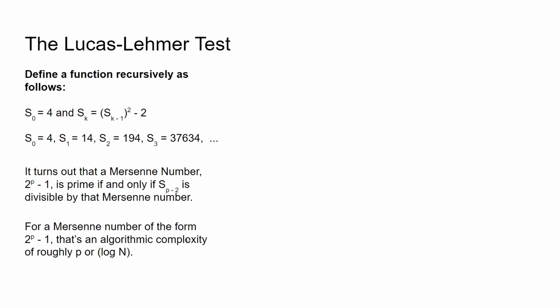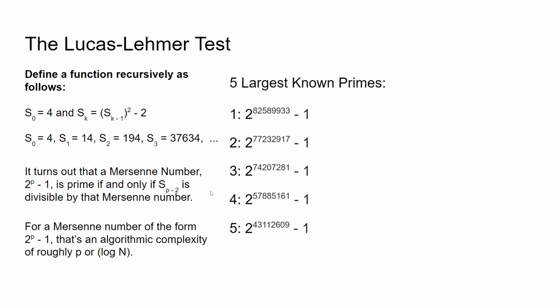However, it's still quite difficult, right, to do so as you get to millions of digits long. And so when you're searching for larger and larger prime numbers, it's much easier than the sieve method. So as it turns out, the 5 largest known primes are actually all Mersenne primes because they're easy to check for primality, right? But again, it's still enormously difficult. 2 to the 82,589,933 minus 1, that is an enormously large number. It's still going to take a computer forever to check.